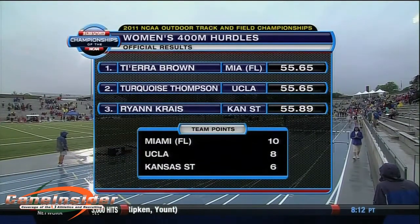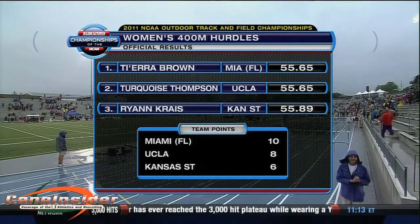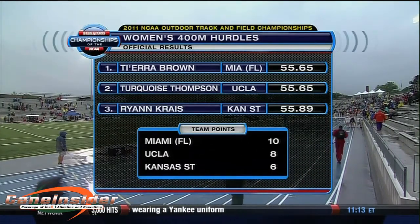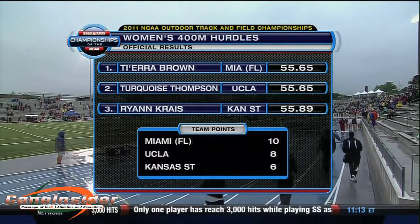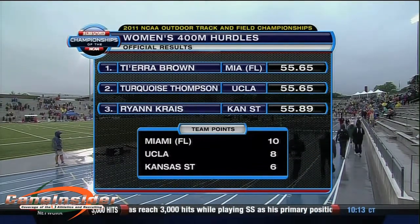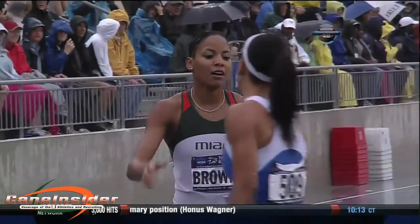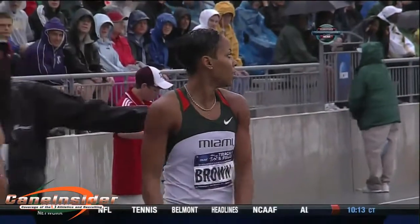Well, I think Tierra's mom is going to be happy with the result. By the slightest of margins, you have to go to 1/100ths of a second to crown a champion of the women's 400-meter hurdles over Turquoise Thompson from UCLA. And there is Ryan Crace. Strong effort to finish third. Heading back to the heptathlon. That's her reward. Tierra Brown wins the women's 400-meter hurdles in Des Moines.